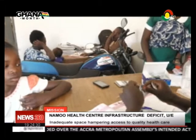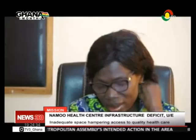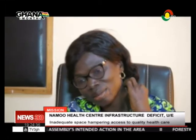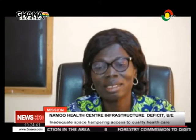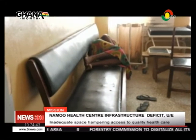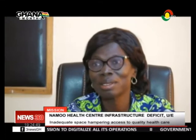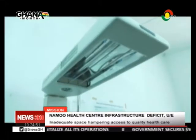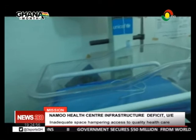The district health management team says more space means improved work. The Nammo, yes, we have cried so much, and it's in their budget. That has been captured in the Assembly's budget. So we are hoping that as and when there is money available, they'll be able to do something. Apart from the space, the facility is well equipped, but the space is actually challenging.